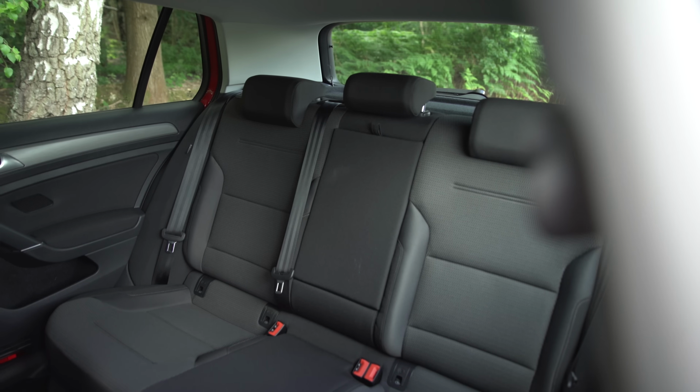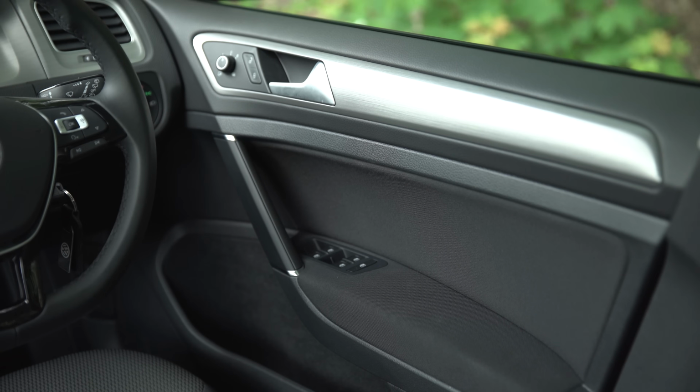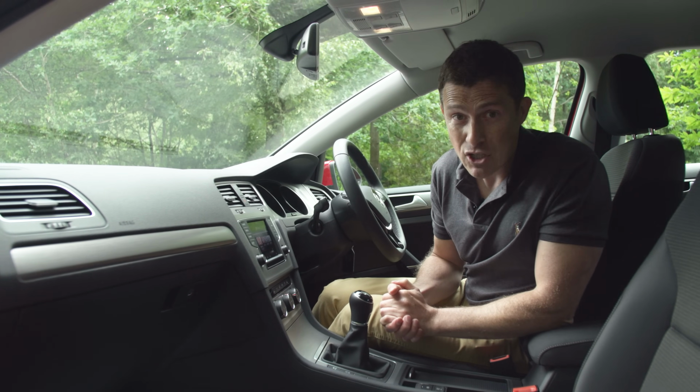One of the points about this Golf is the fact that it costs a little bit more than its main rivals. So the range kicks off at £17,500, but there are deals to be done. For instance, if you click up there to go to carwow.co.uk, you can save on average up to £2,500 on one of these cars.